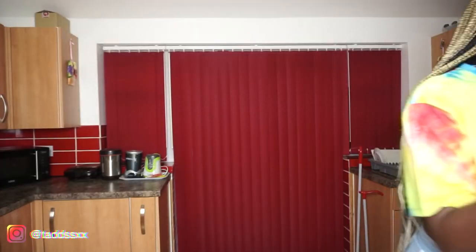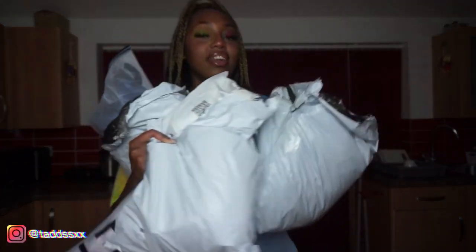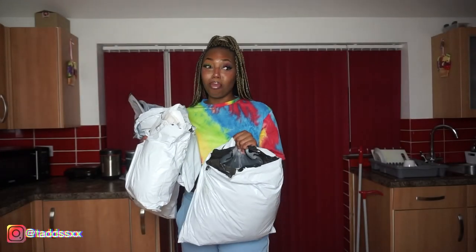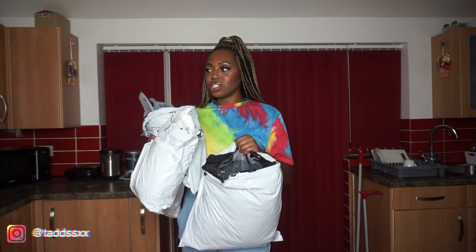Okay, so I'm gonna make sure I have my phone on deck because I bought phone cases and I wanna show you guys the cases on my phone. So I'm gonna start with all the accessories first because I bought quite a lot, and then I'll get into the clothes. All this stuff is from Shein and I'm surprised I didn't get a box, for real. They had to split my order up into three packages, it is that deep.